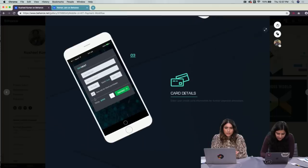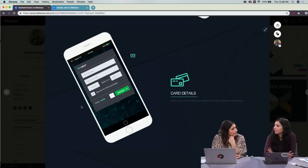Let's keep scrolling. Next screen. Card details. Nice. Save info for future purchases. This reminds me of the daily challenge, because one of the UI daily challenges that are available is a checkout experience. I think I have done that. And that can be hard because there's a lot of fields that you have to create, and you have to think about the user and their flow. How can we lessen how many steps they have to go through in order to accomplish their task?